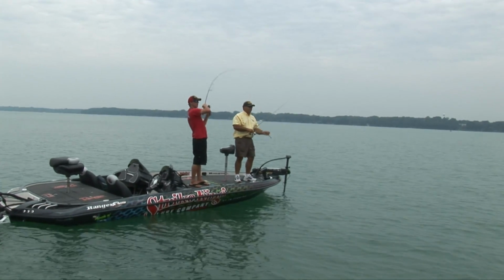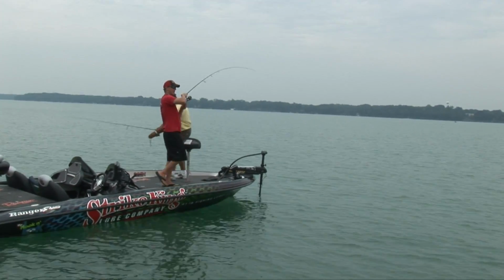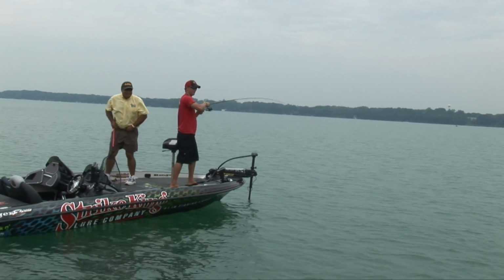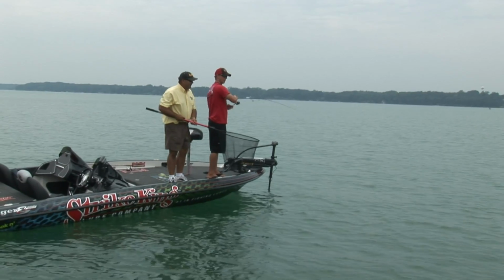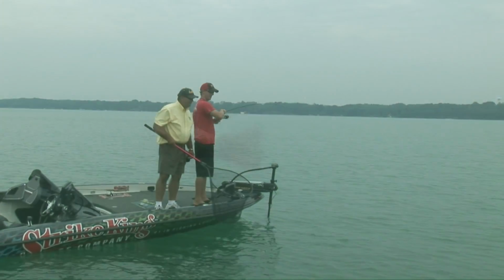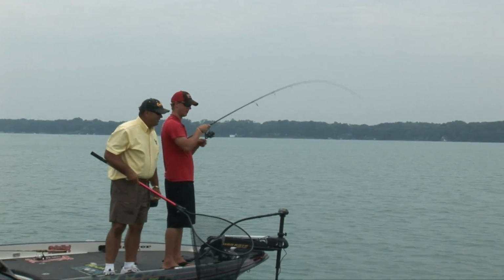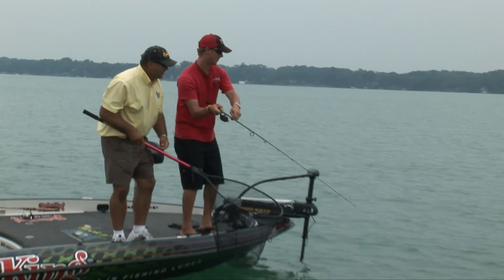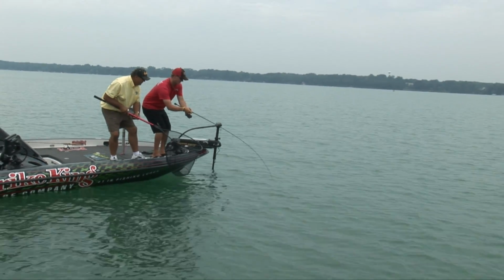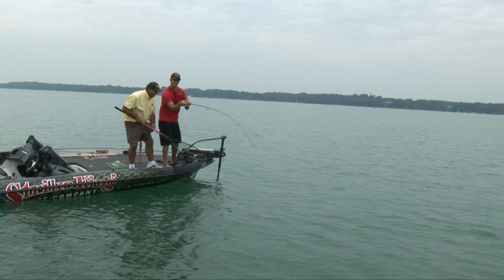Ooh, there you go. That one feels better. Better one? Yeah. All right. Unless it's a toothy one. That is head shaking. I feel head shakes. Oh, come on. Don't do it. Don't be toothy. I don't think so. No, ooh, that's a big old bass right here. That's a big one. Giant largemouth. Ooh, man. This is a big one right here, guys.